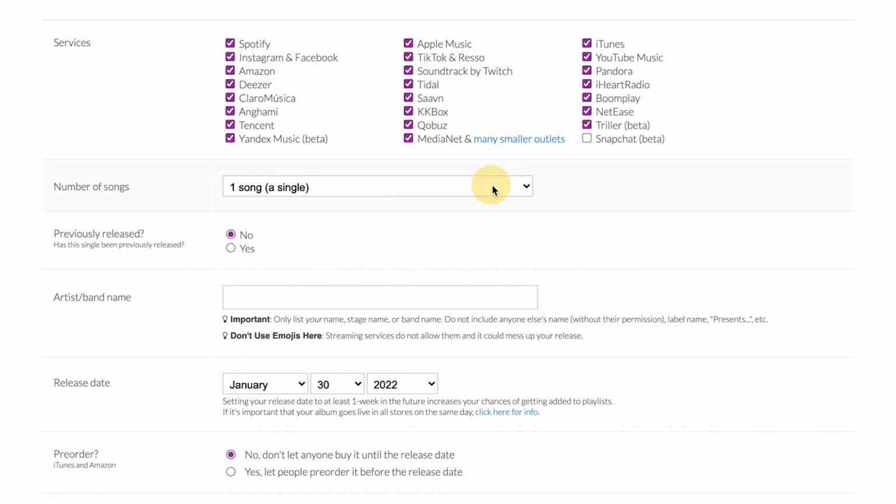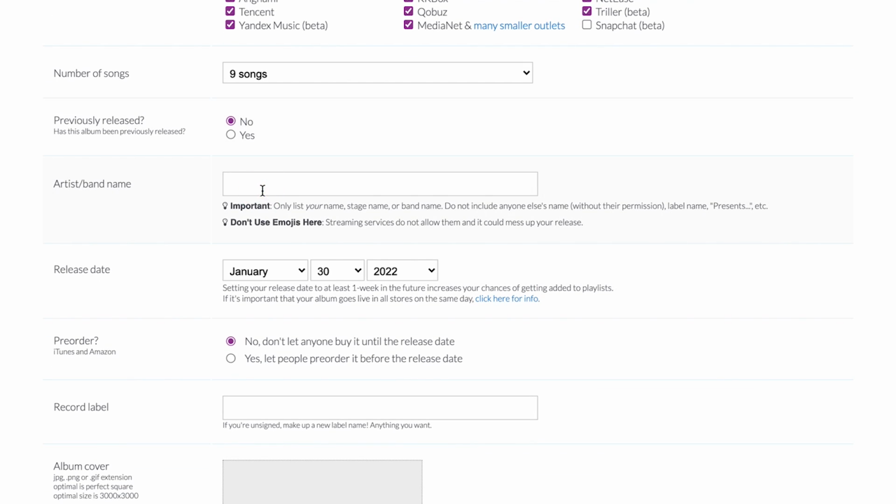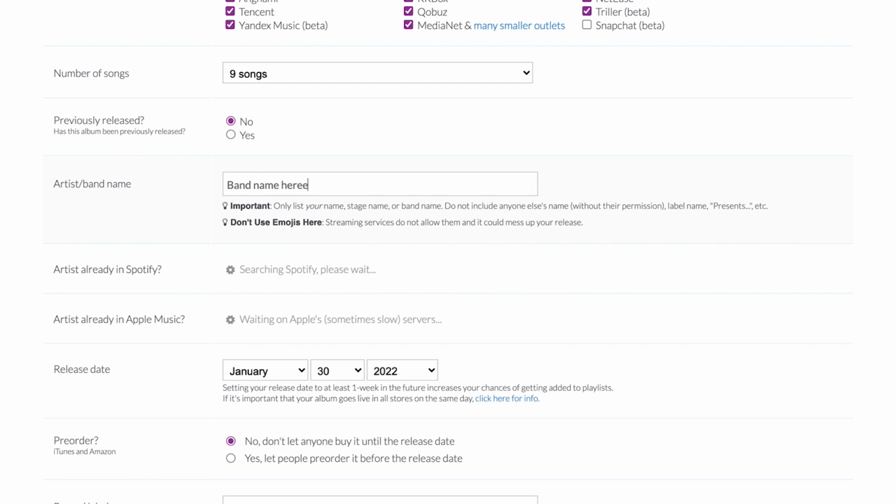Once you're signed up, you can upload your single or album to DistroKid, enter in all the information about your release, and set a release date. They'll then take all of that information you gave them and deliver your music to the streaming platforms of your choice, including the big ones like Spotify, Apple Music, Amazon Music, and others like those. Then your music is ready to be heard.